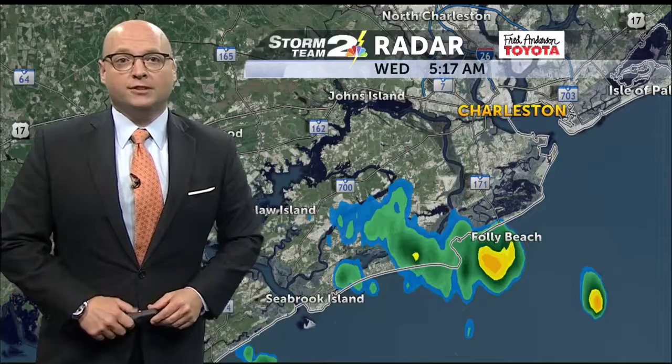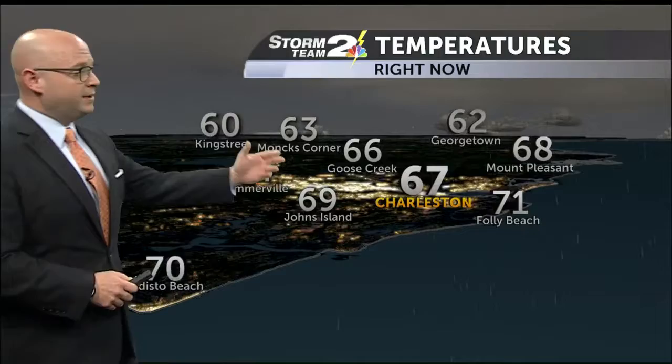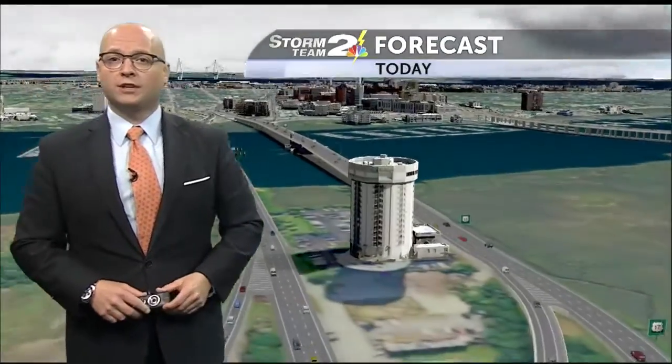But I'll tell you, it's going to be another similar day to yesterday. These showers won't make it very far inland. They won't last very long, and much of our day will be dry and warm. We're in the low to mid-60s back inland this morning, mid-60s to near 70 a little bit closer to the coast. And here's your forecast for the day ahead.